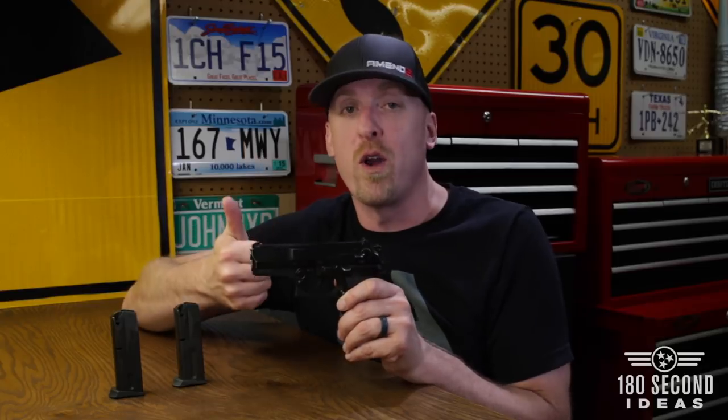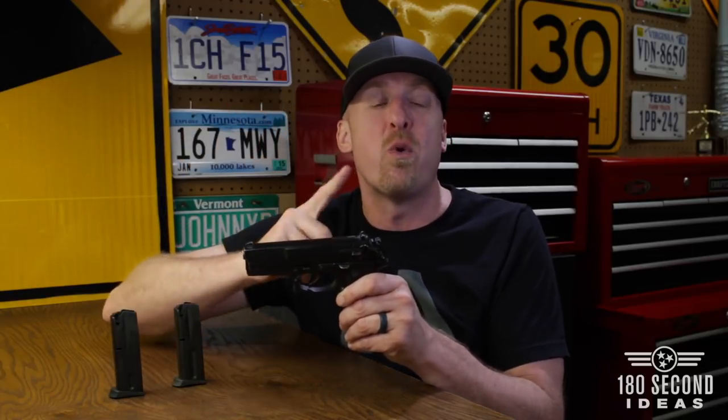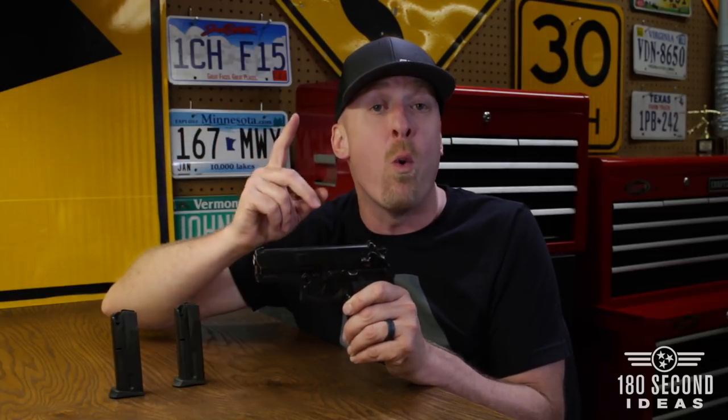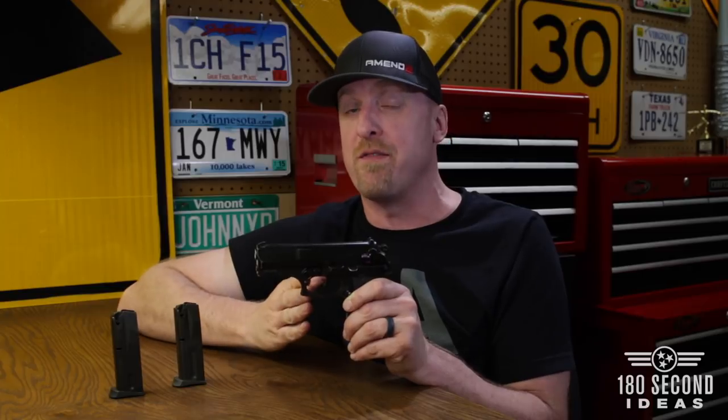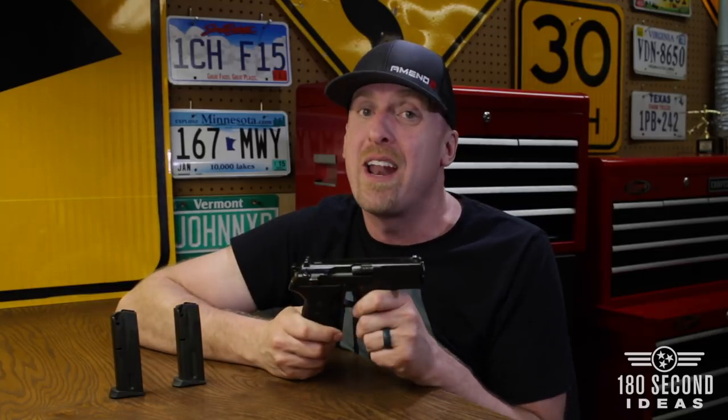Y'all know the drill. They come in 41 Action Express, 9mm, 357 SIG, 40, and 45. I guess we'll call that five different chamberings. This one is the 9mm. Now, a while back, I talked about the 40 and the 45 a little bit, but I have not been able to get my hands on one in 9mm, and I finally got one. This is the Beretta 8000.